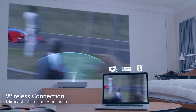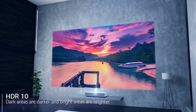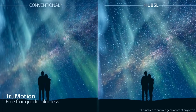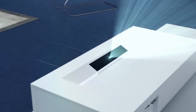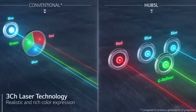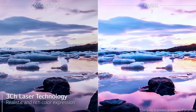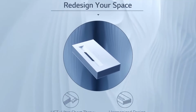As for connectivity, you can use Miracast for versatile connectivity to stream from your phone. It is HDR10 ready. It has TruMotion technology, which is a type of video processor that makes all videos look and feel more fluid. It is much better than DLP projectors or laser and dual laser projectors. This features a 3-channel laser, instead of a color wheel that is used on most other cheaper laser projectors. The 3-laser feature is going to give you ultimate color accuracy and incredible wide color coverage, ensuring incredible color reproduction up to 12-bit colors.